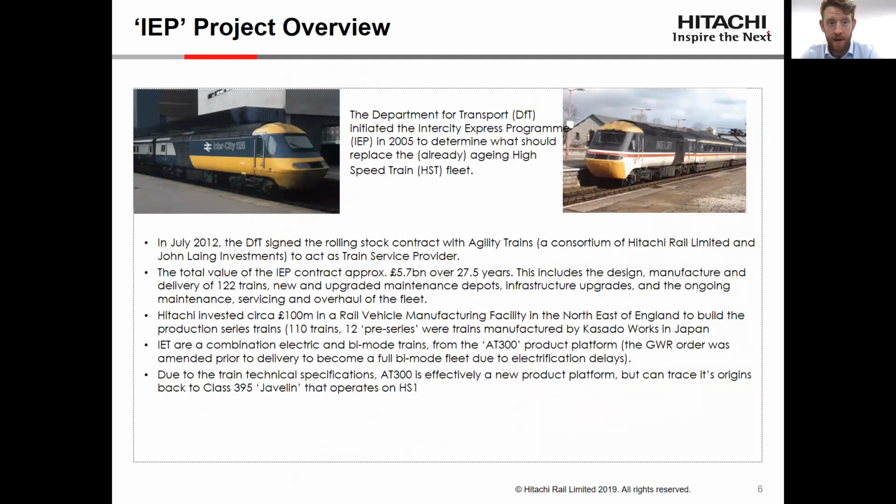So yeah, the IP project overview, the DFT-led program, which was to replace some of the iconic fleets that we've got on the East Coast mainline, HSTs and 91s and Mark IVs. From an LNER perspective, the HSTs are no more, but 91s are still in operation. Like I said, it was a large government contract over 27.5 years, so it is really cradle to grave from an asset life point of view.